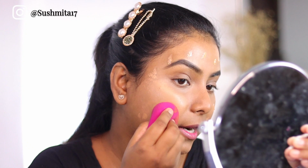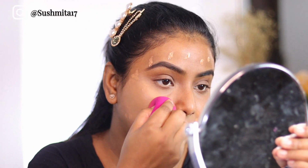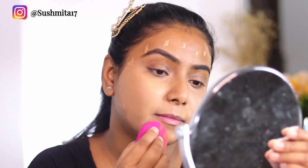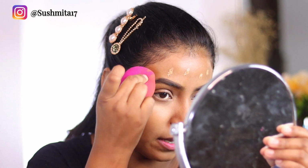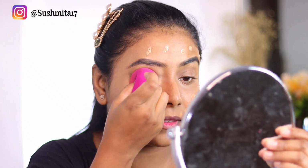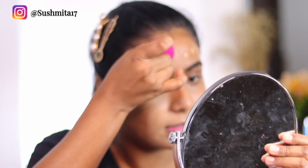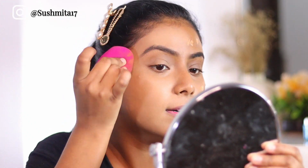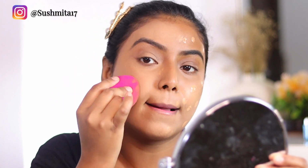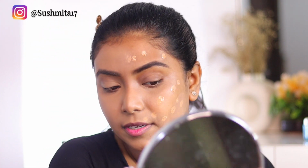So I have already color corrected my face, and now I'm applying this foundation. So this has got a very thick texture, hence it becomes a bit tough when you blend it. So if your face is not well moisturized, then you might feel that blending is a bit tough. So here how it looks like. Now on the left side of my face I'll be using this brush to blend it.